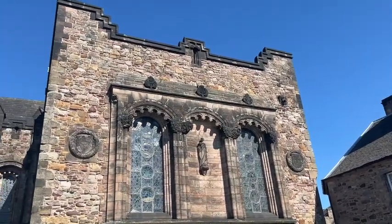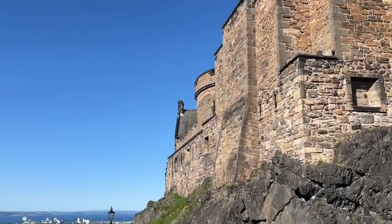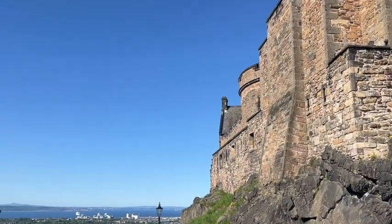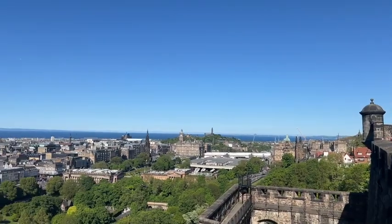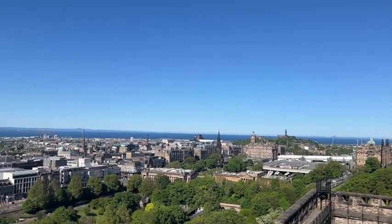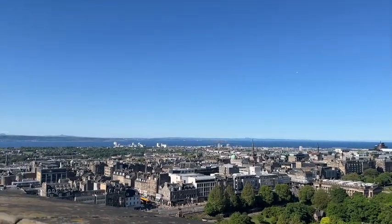One thing I really loved was all the Gothic stonework on the different windows and areas of the castle. Also, I fully could not get over the views from the different walls and areas of the castle that we took a look at. You could see all across Edinburgh, which was so stunning, and I could just imagine being a queen and staring out at all of my subjects.